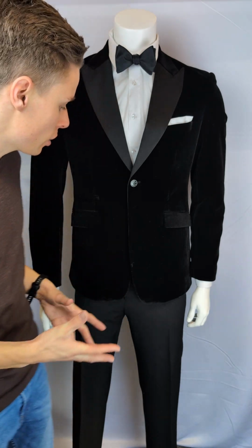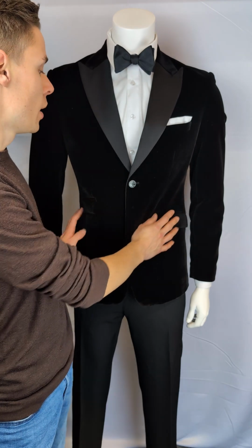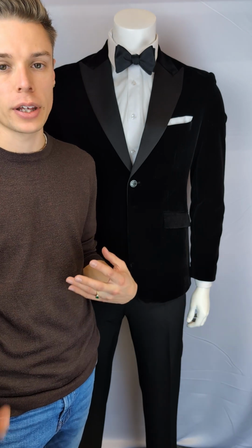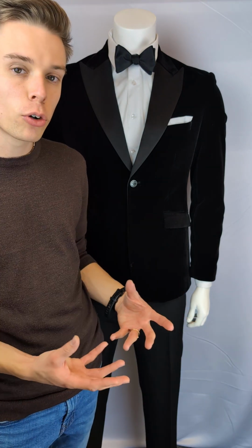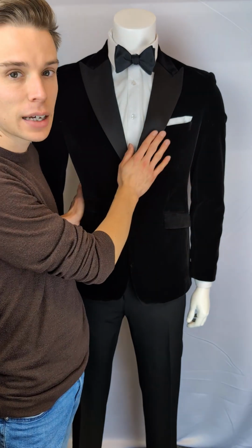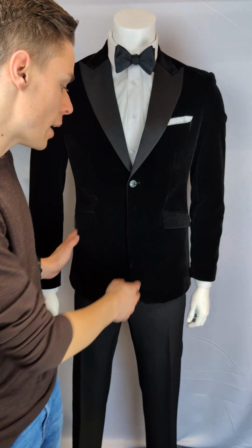So for this, like you can see behind me, you'll need a dinner jacket or a tuxedo jacket. This is basically just what we might call it in English, versus what the Americans might call it as well. And they're basically the same thing, essentially. It needs to be a formal, smart black jacket, but the key difference is it will have a satin lapel that doesn't match the rest of the fabric of the jacket.